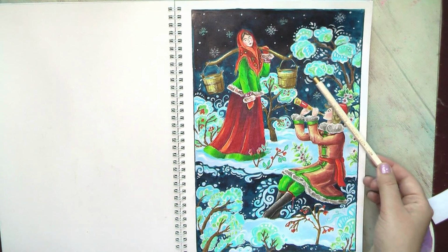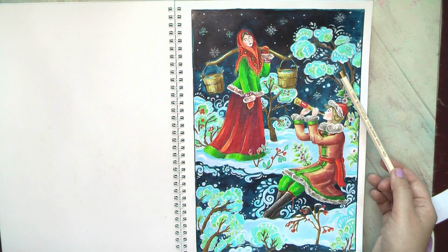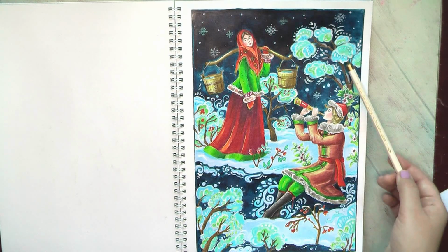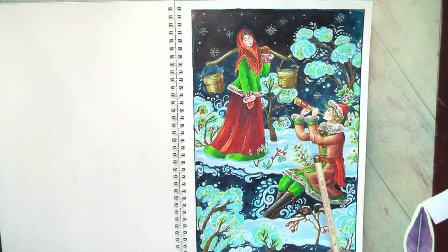In the beginning it was a little bit weird to color in such style, but then I tried to imagine that here we have trees covered by snow, so that's why I outlined everything with white to show this layer of snow but in a decorative way. When I started to add bright color accents, those tiny flowers and berries, everything started to look more cheerful, more interesting. And of course I enjoyed doing this pair.